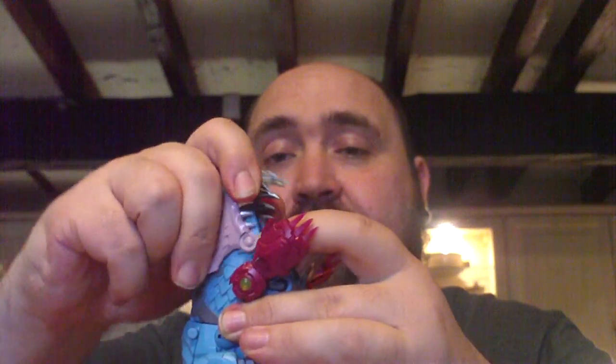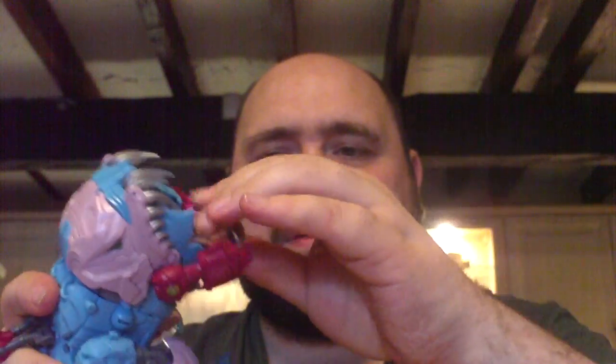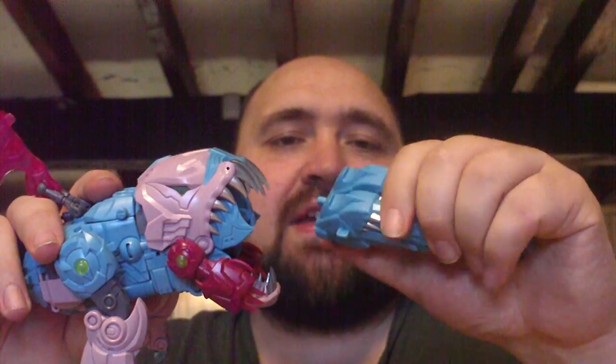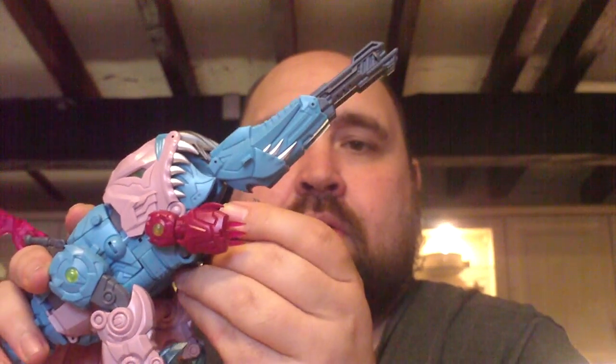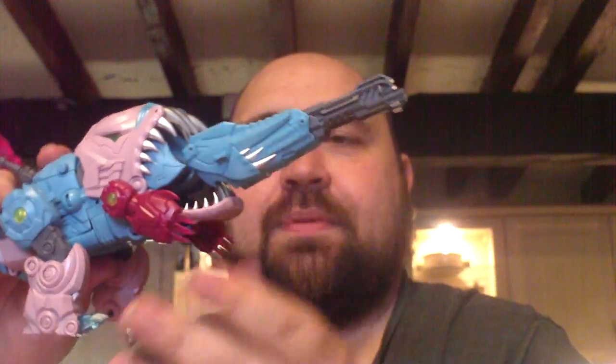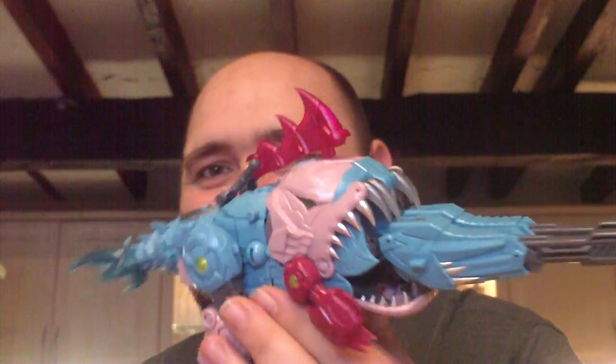But what you can do, if you wish, for your fish, look at it, old Zena can move his head all the way back to there. And there is a bit that makes this gun go in tighter, but you can stick that there, move this jaw up to hold that in place a little bit better. There's just lots of possibilities with this guy, just lots of fun. You can make him a walking cannon thing, which is awesome. That's what I like, there's options in this.